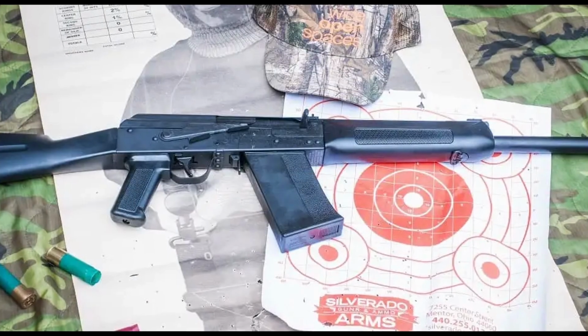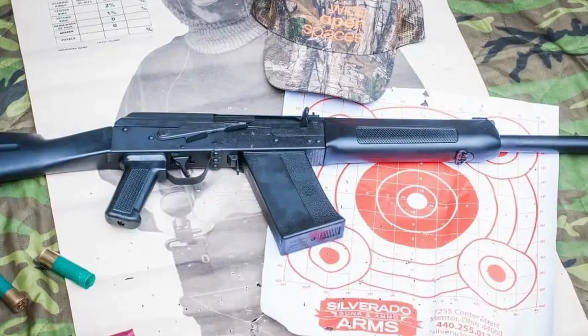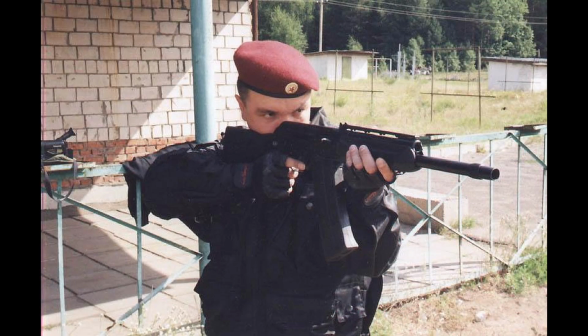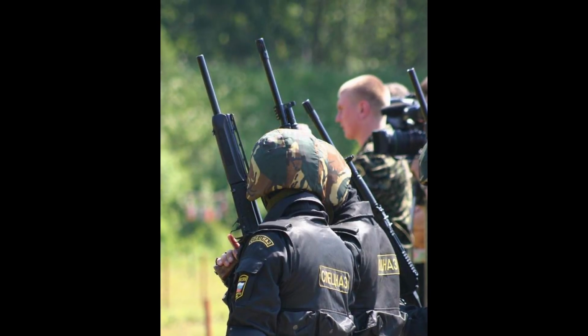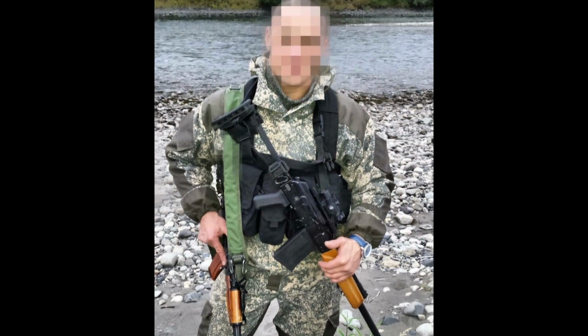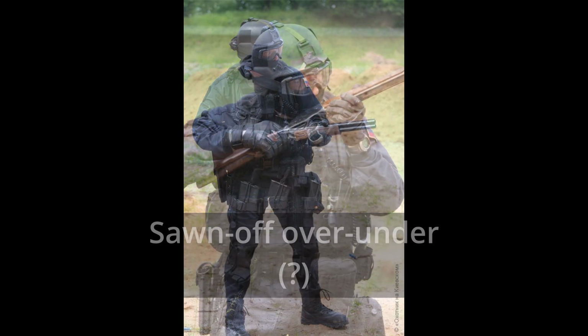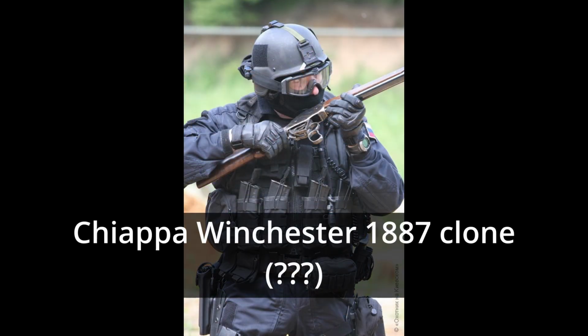Put simply, this is a gun intended as a civilian sporting shotgun for the domestic Russian market and for export to Europe. It wasn't intended to be a combat shotgun, and while photos can be found of Russian law enforcement personnel with this configuration, that likely has more to do with the haphazard and off-the-shelf nature of Russian small arms procurement rather than widespread use.